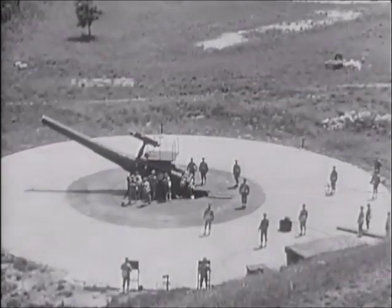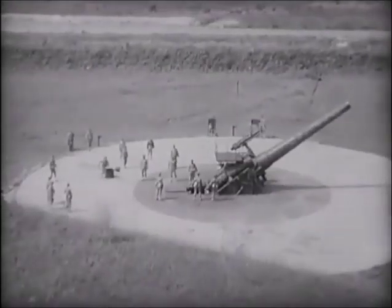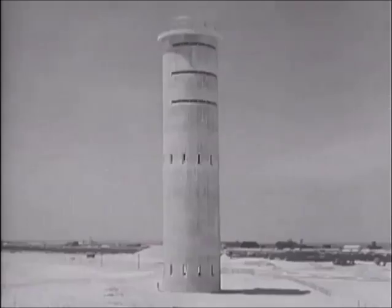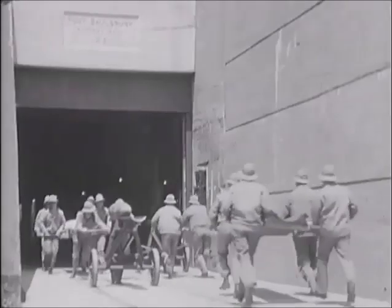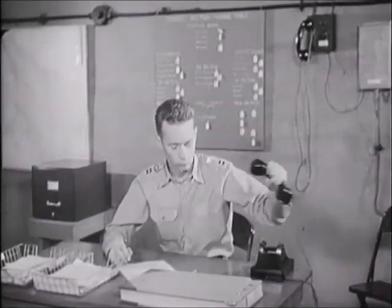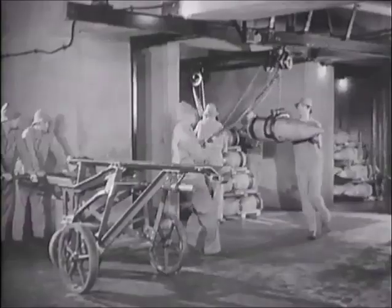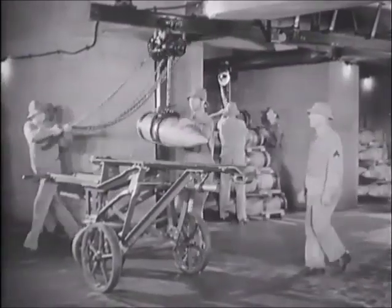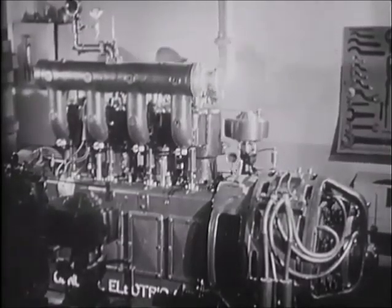Normally, the battery has two guns, located about 140 yards apart. Observation and spotting stations are located about 9,000 yards apart, at opposite ends of a baseline. Under shell-proof cover are the battery commander station, a plotting room, and ammunition storage facilities. Electrical power plant installations operate the guns.